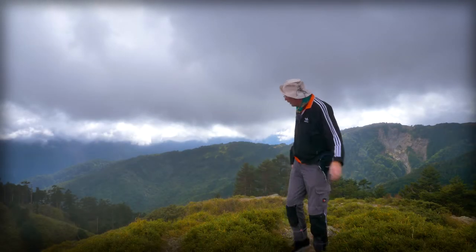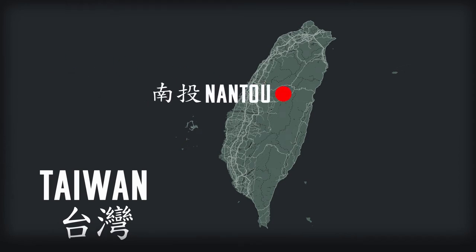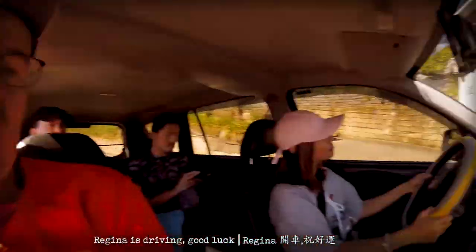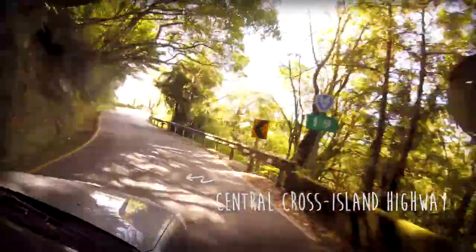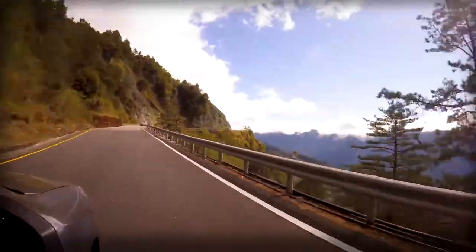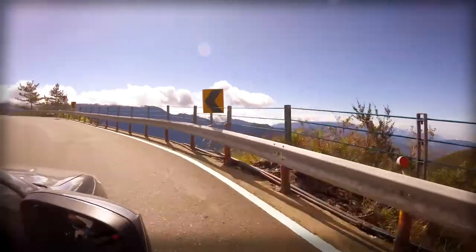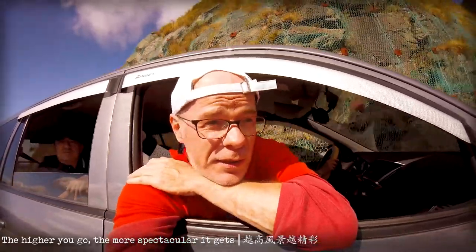Yeah, we made it to Xiaoqilai. We are now on our way back to Hehuanshan. Regina is driving. Good luck. Beautiful weather. The higher you get, the more spectacular it gets.